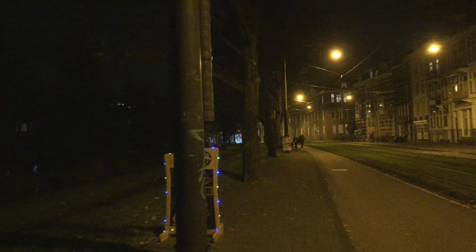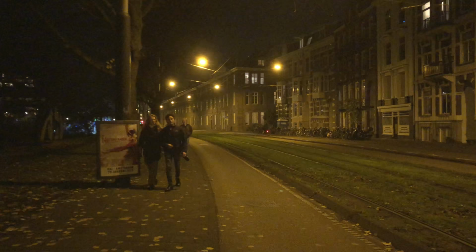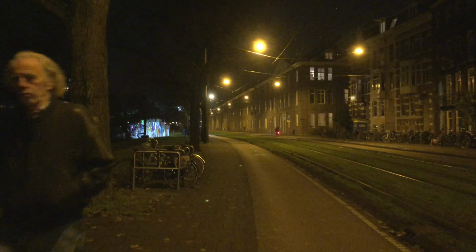The next one is Light Wave by Lauren Ewing. And it's a lot of pedals. The E-Bikes of Amsterdam. Cafes. People in their houses. It's great. Still some people about. Okay, in the distance you can see the next artwork. So on the side you can see artists. Well, I hope you can see it because it's a bit dark.